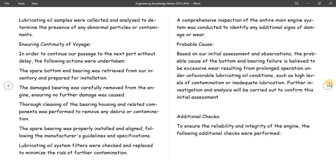The lubricating oil system filters were checked and replaced to minimize the risks of further contamination. A comprehensive inspection of the entire main engine system was conducted to identify any additional signs of damage or wear.